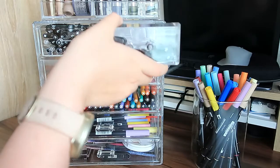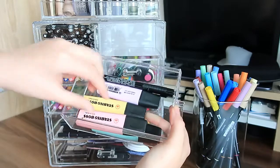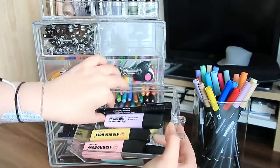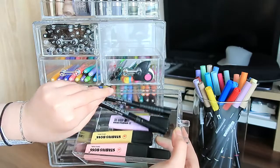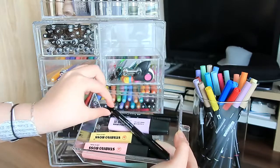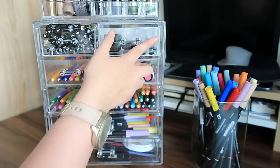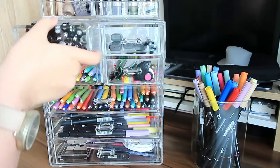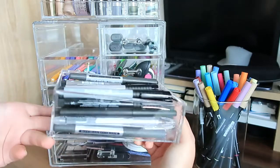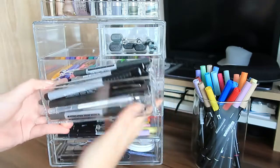In the first drawer here, I have most of my Stabilos that I use the most often, so my favorite colors, and those two pens don't work anymore. They're out of ink, but I haven't thrown them out yet, so they are there for now. And then I have my fine liners collection. I think that's the best way to describe this.